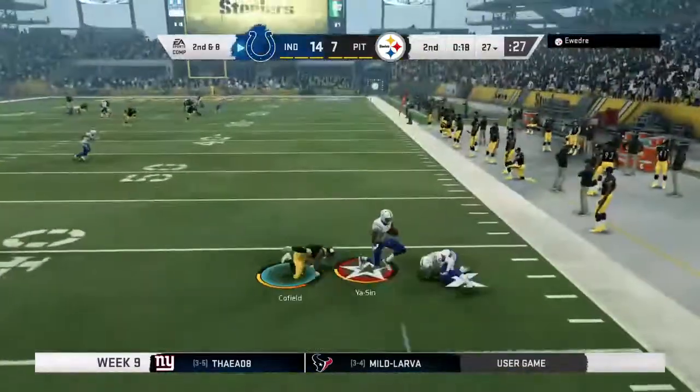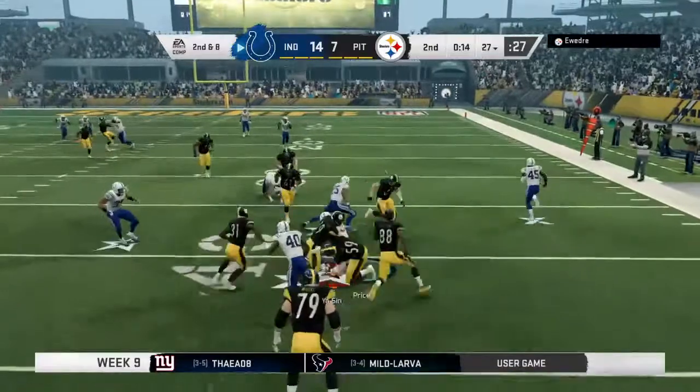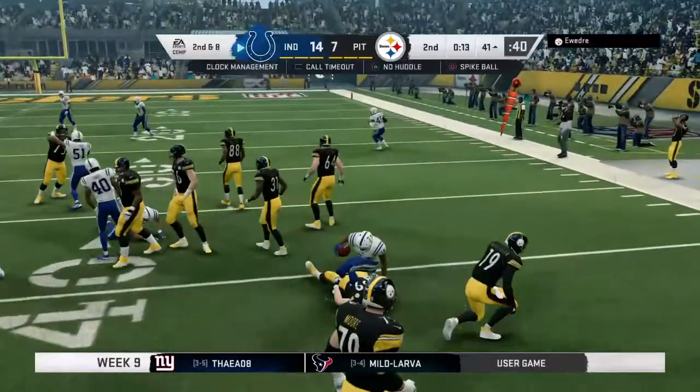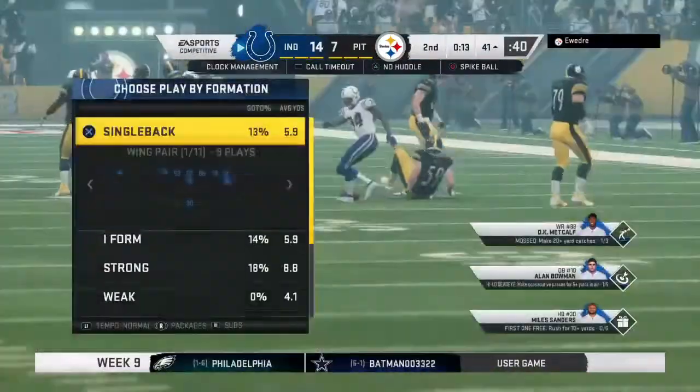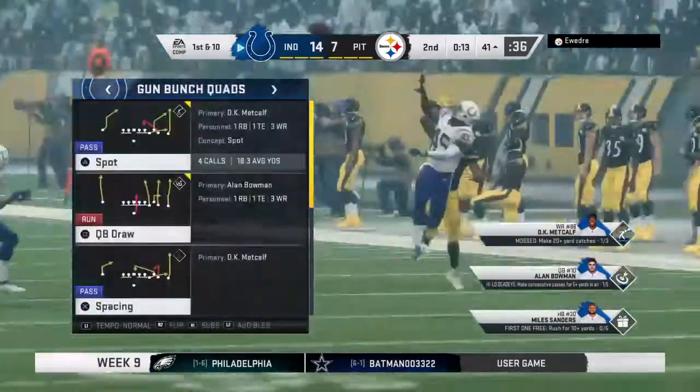Oh, a ball batted in the air, and now it's intercepted. Picked off by Rocky Sin. And a potential turning point as they'll get the football in very good field position late in this first half.